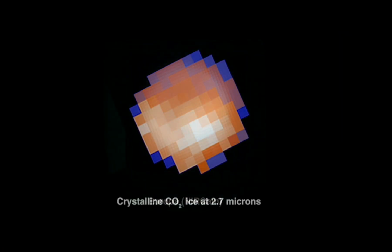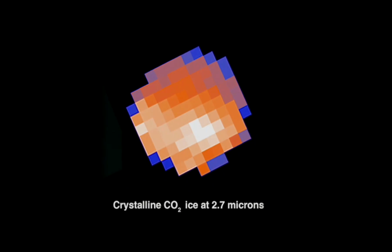I think it was right after Thanksgiving. I was actually at my parents' house. In between making stuffing and carving the turkey, I was looking at these data and trying to test if our prediction was true. And it turns out that it was, so it was very exciting.